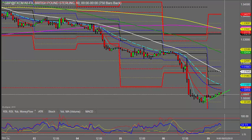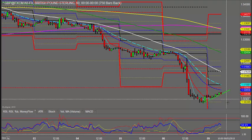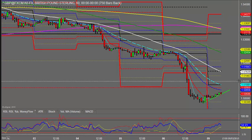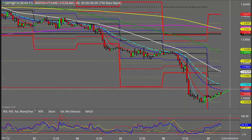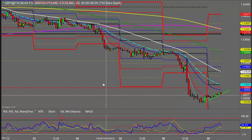Just got to watch out for a bit of an early morning fake out, so I will watch for that. But if there is a break of that trend line around about the 8 o'clock area, I'll be looking to go with that to the downside and potentially looking for Friday's lows initially and maybe more. But any rallies, as I say, looking for a 151 target.